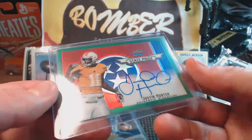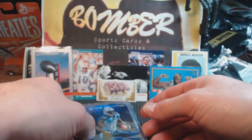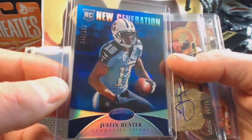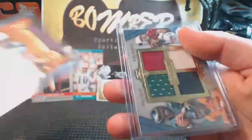So at a Leaf Draft, State Pride, a nice Justin Hunter autograph here. That one is numbered 4 out of 10. Justin Hunter, New Generation, 40 out of 100. Another Justin Hunter, numbered 75, out of Triple Threads.